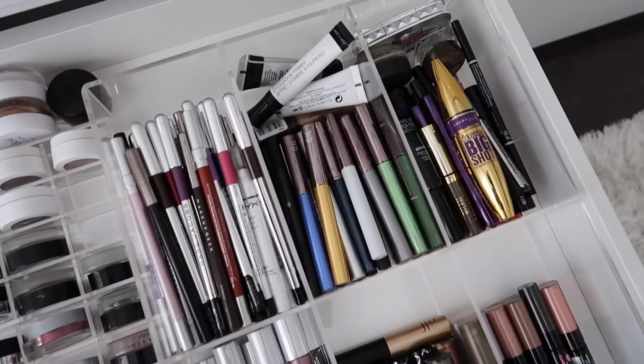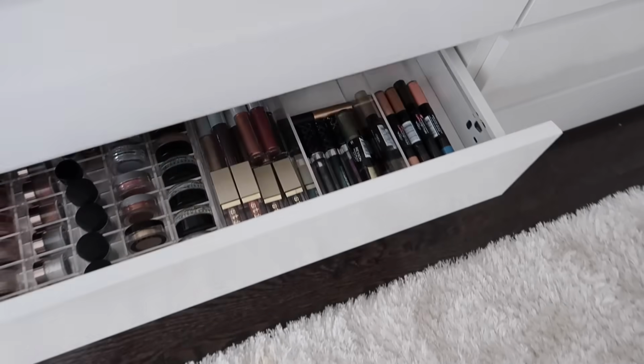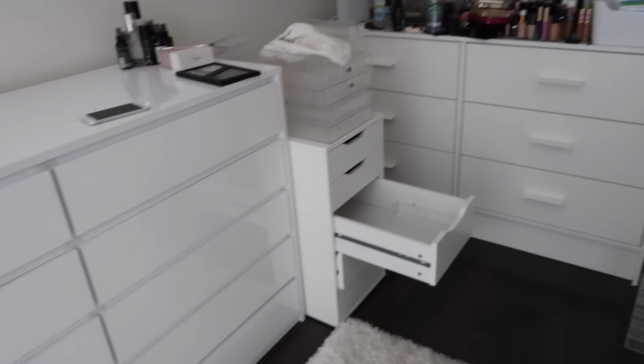liquid shadows. And then liners, more liners, and brows and mascara. So that's pretty much it. I have been doing this all day. It's like 7 o'clock right now. This room is a mess, so I'm gonna clean it up a little bit, and we're almost pretty much done.